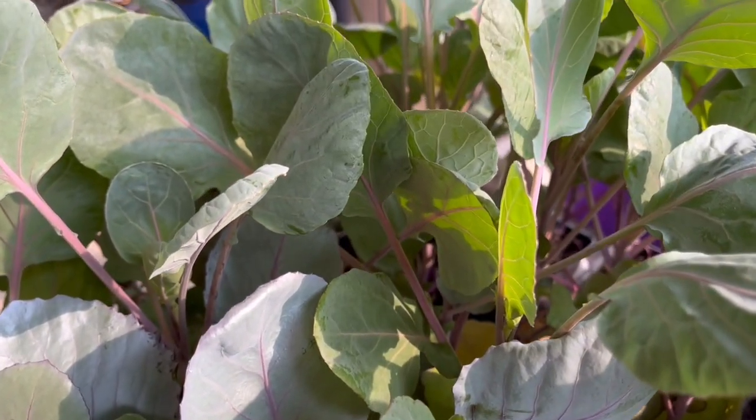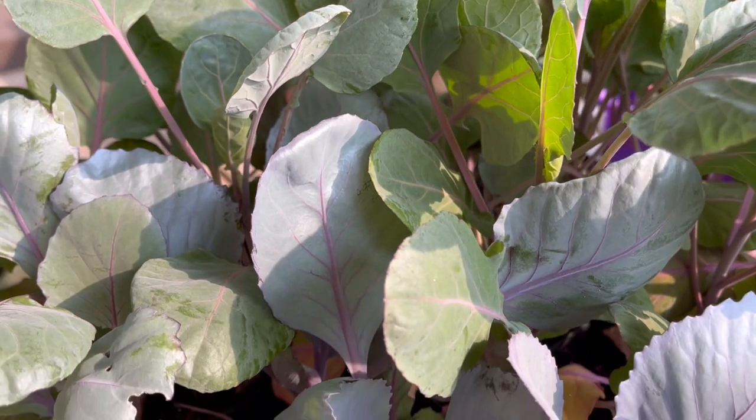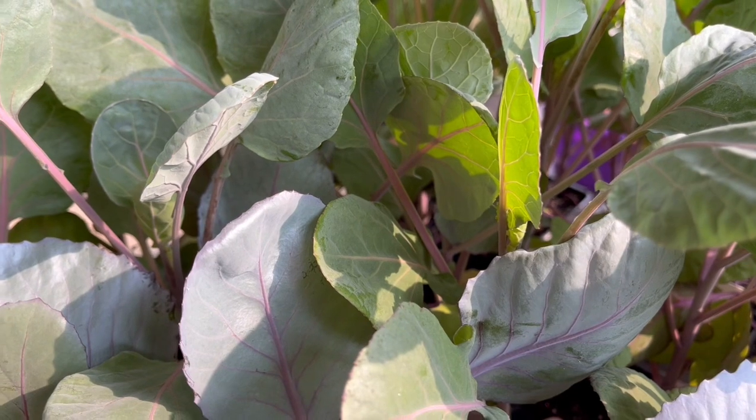I showed you some of the worst, but you know what? There are some beautiful plants out there as well. Don't be discouraged when you have insects. They are doing what they do, which is survival. So just go through, check your plants, and they will be healthy.